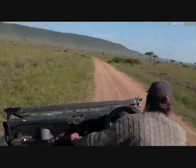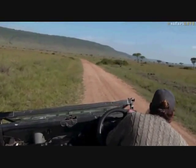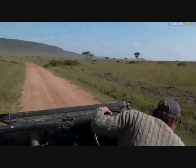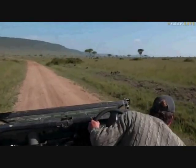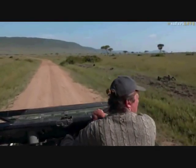I'm just going to try. It's quite difficult on these main roads to see which way the tracks are going. There we go. She's heading this way.